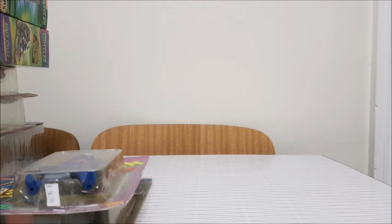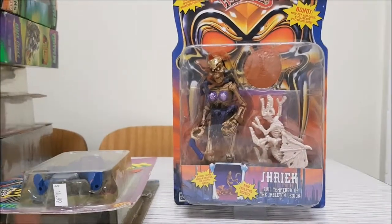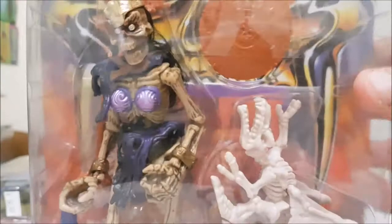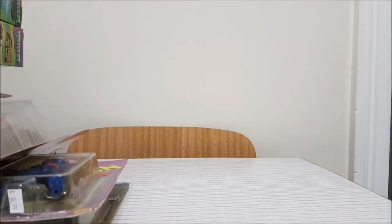From the same seller for another $27, I got two more figures. This is relevant to some of the stuff I got in a previous pickup video. I got some more Skeleton Warriors. I've now got half the line. I've got 4 out of the 8 figures in the line. So there is Shriek. He comes with a little skeleton bat monster thing. It's very cool. And that is Playmates that make that.